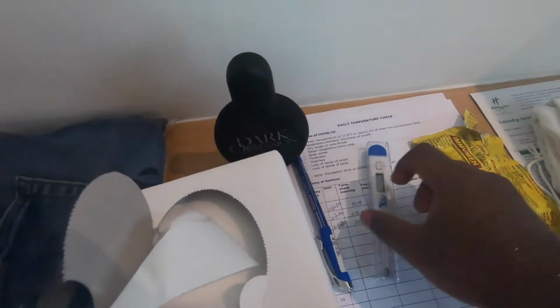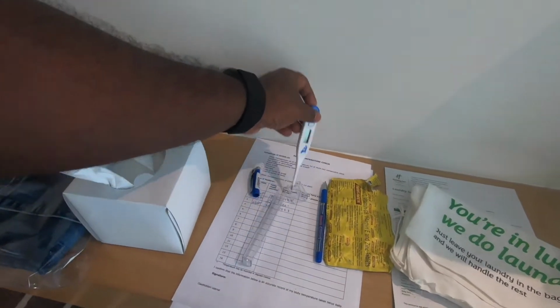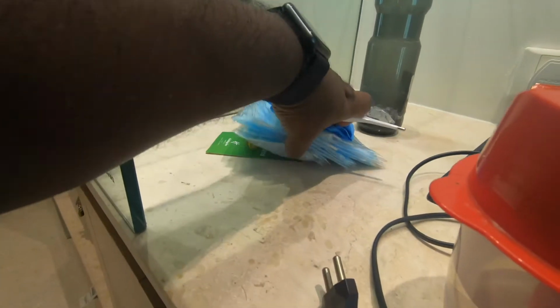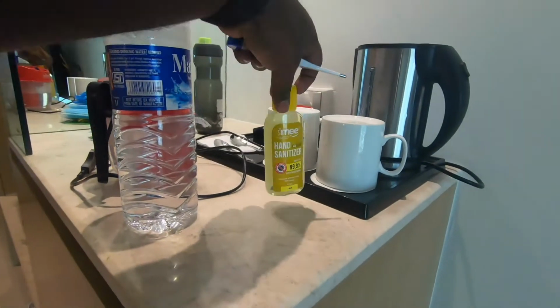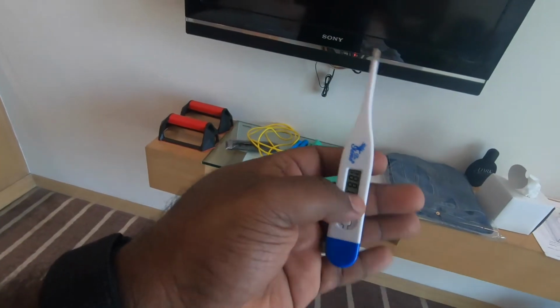And this is our temperature check. We have been provided with thermometers, and I'll show you a bunch of things which we have. We have some gloves, some masks, a small sanitizer. So with this we check our temperature twice a day, and we log it.